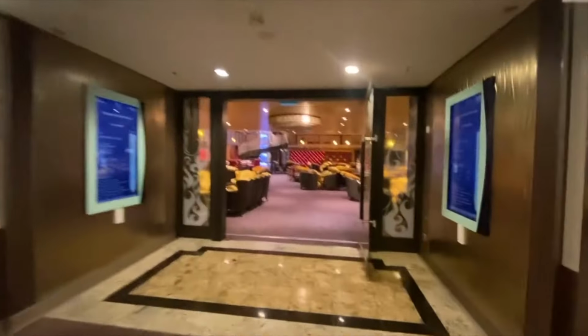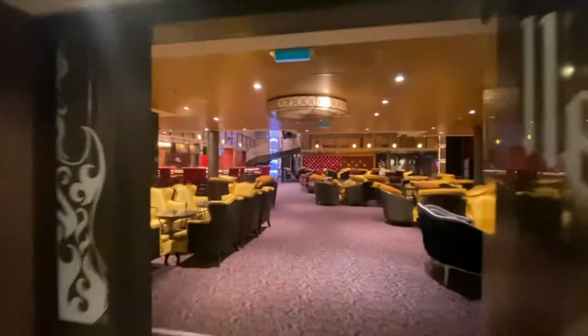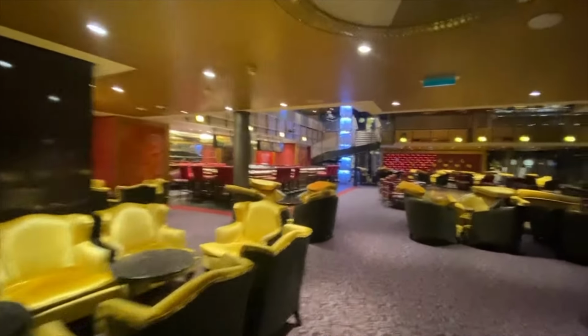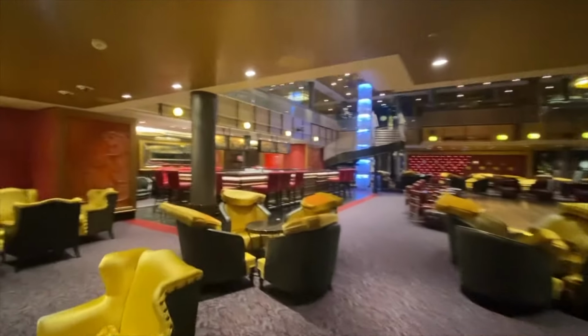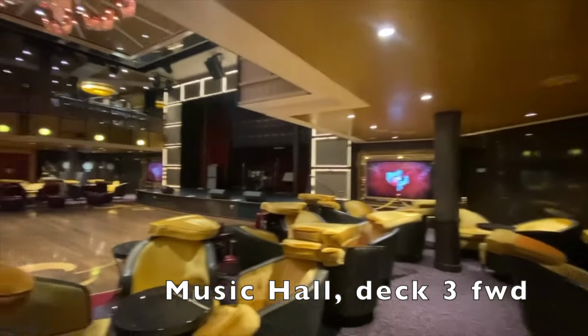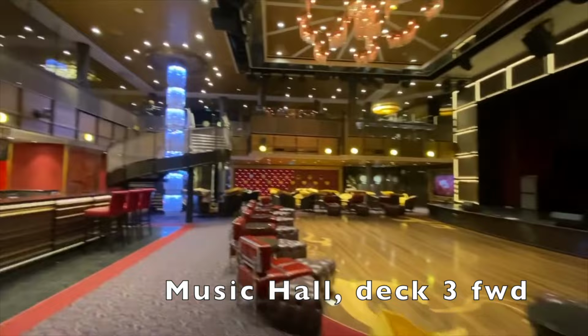The first spot I want to show you is the Music Hall. This is a giant two-story venue that features various musical performances and other activities. I'll show you the second floor once we get up to deck 4, but let's take a look around at what deck 3 has to offer.